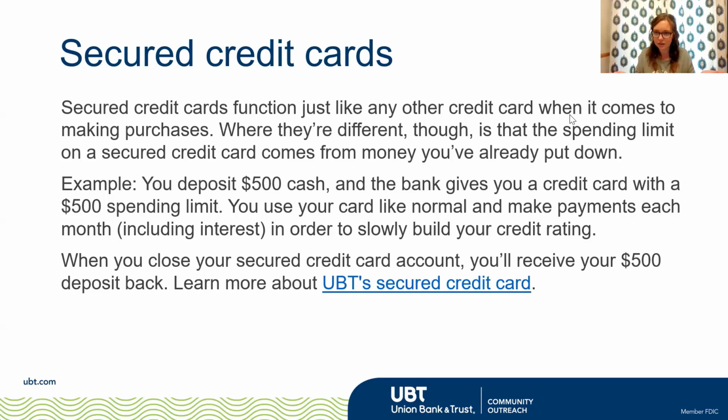Not all banks do this. Bigger banks do. I can't speak for big national banks, but I will tell you that UBT does a secured credit card and $500 is the lowest amount. So if you wanted a $2,000 credit limit, you could also do that. But if you're trying to start your credit for the first time or build your credit, I would suggest doing a smaller amount. This doesn't give you wiggle room to buy whatever you want.